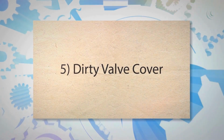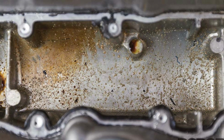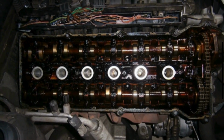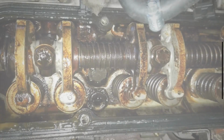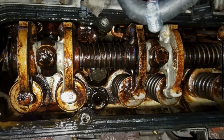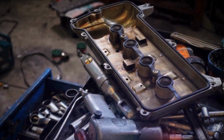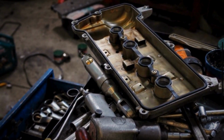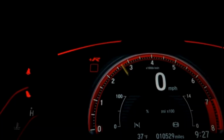5. Dirty valve cover. As oil leaks from the valve cover gasket, it can attract dust, dirt, and debris from the engine compartment. Over time, this mixture of oil and grime accumulates around the valve cover, which may create a dirty and greasy appearance. 6. Rough idle. A bad valve cover gasket can cause oil leaks that interfere with the ignition system, or create vacuum leaks, both of which can lead to a rough idle.